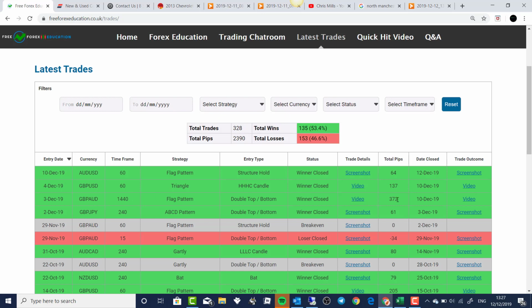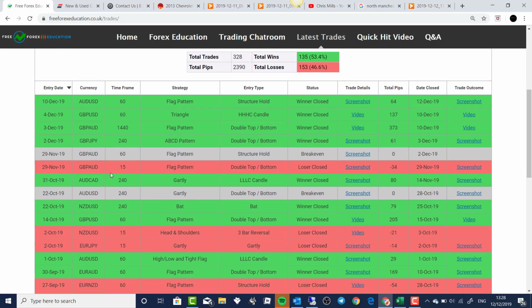Pound Aussie, 373 pips. Pound yen, AB equals CD pattern, 61 pips. Guys, I'm in the big pound yen long on my main account, which is 500 pips up. I then had a pound Aussie flag pattern on the 29th of November. I got 120 pips up.